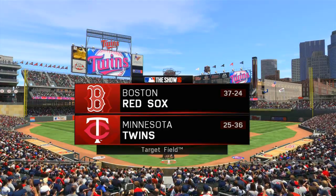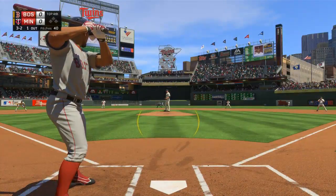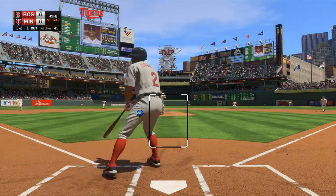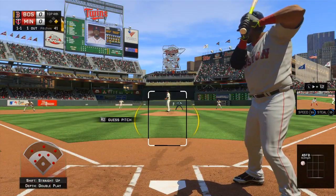But going to the next game, we still have a great record, 37-24. The Twins are still terrible, 25-36. You'd think we'd be able to take at least one of these right here. Now Xander drawing another walk here. You guys saw a walk that he had last time. This is in the top of the 4th, by the way.